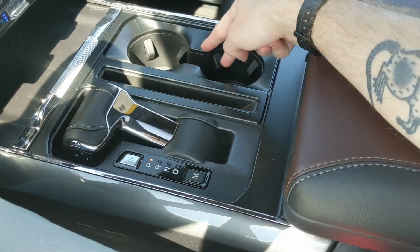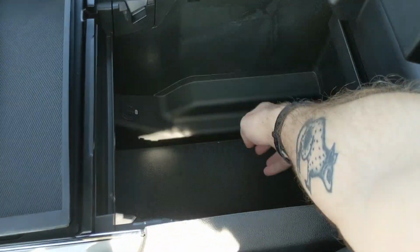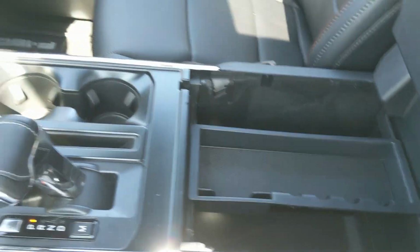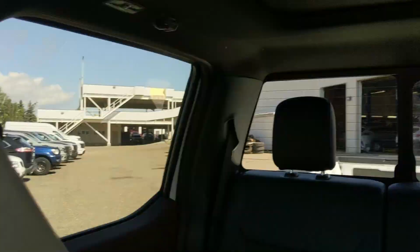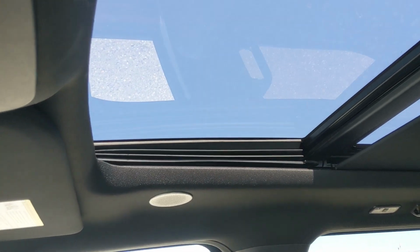Then you have two cup holders and your lockable center compartment / armrest with a removable tray, ton of room inside, including another USB and USB-C. And then looking back, you have a power sliding rear window, and last but not least, a twin panel moonroof so you can let in the sunshine.